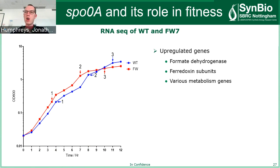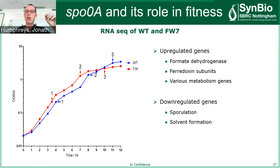So clearly, by not having supposeaway, the redox going on is kind of all messed up. And we found various other metabolism genes as well. So supposeaway is clearly being pointed towards this as well, alongside the solvent formation too. The downregulated genes we found were sporulation and solvent formation. So this was exactly to be expected.